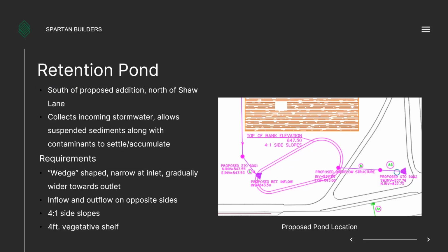The next part of the design is the retention pond. The retention pond is located south of the proposed addition and north of Shaw Lane. It collects incoming stormwater and allows suspended sediments in the stormwater, along with the contaminants, to settle and accumulate at the bottom. The requirements for the retention pond are that it's wedge-shaped, which means that it's narrow at the inlet and gradually gets wider towards the outlet. The inflow and the outflow are located on opposite sides. It must have 4-to-1 side slopes, and there must be a 4-foot vegetative underwater shelf.